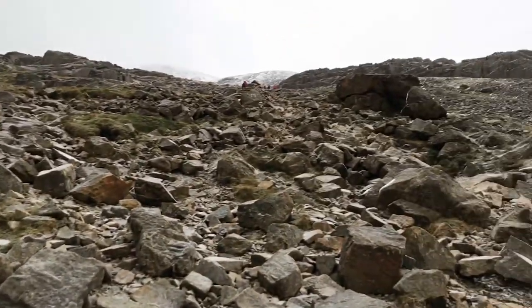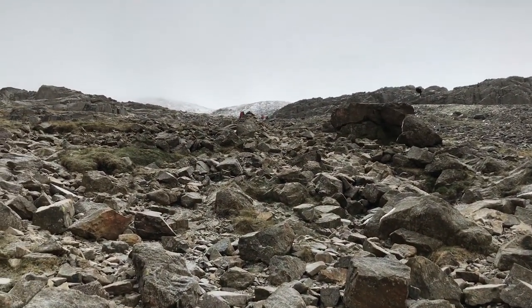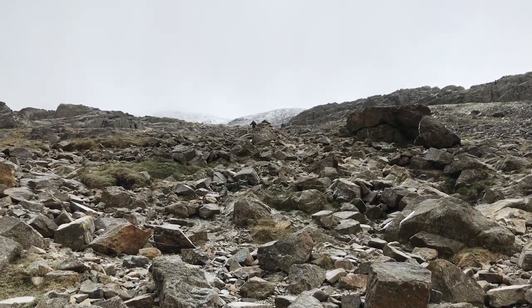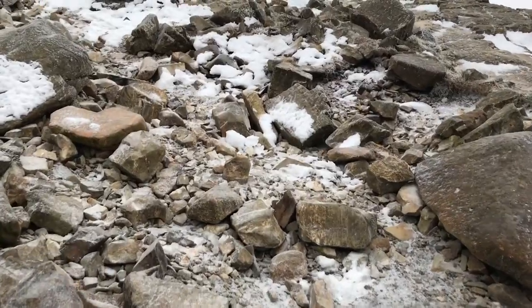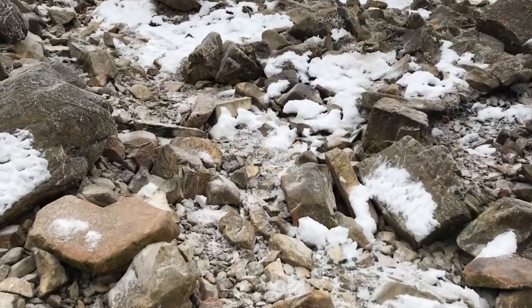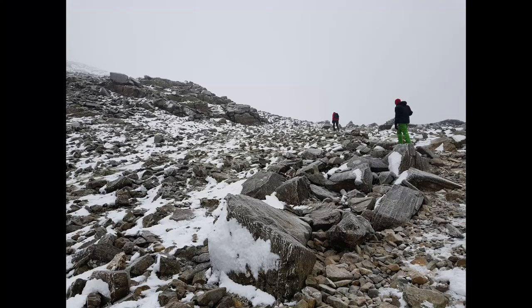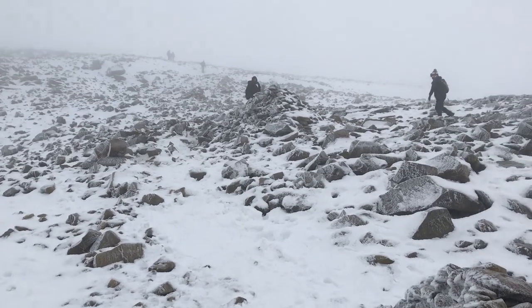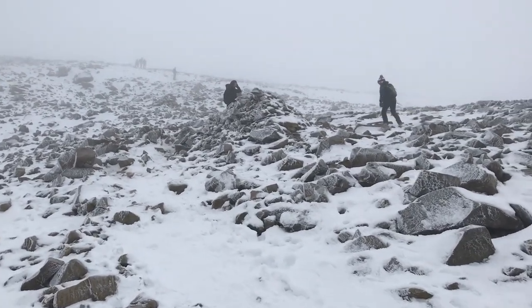About three quarters of the way up, but it's icy and sleeting now, so let's keep going. Nearly at the summit cairn now, or the summit plateau I should say, about 300 feet.